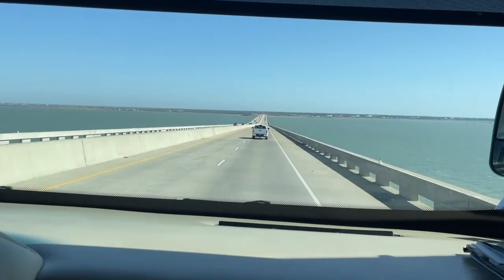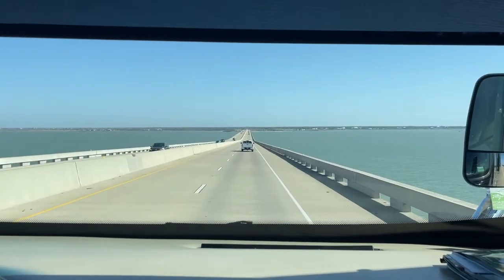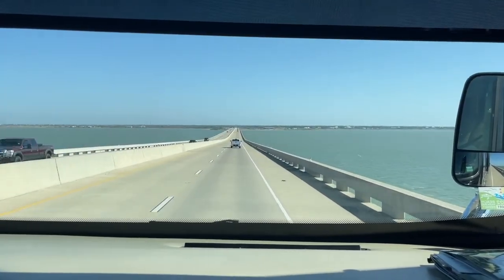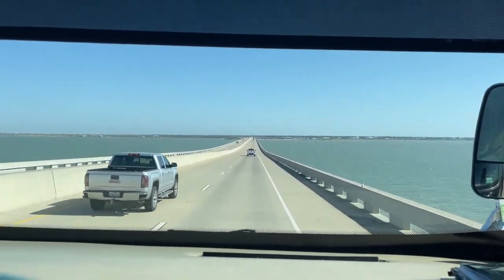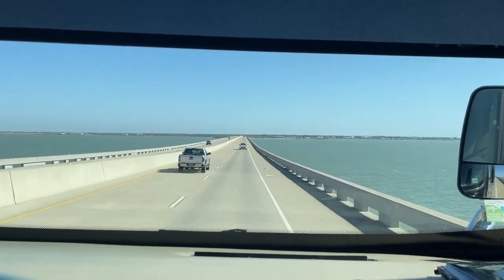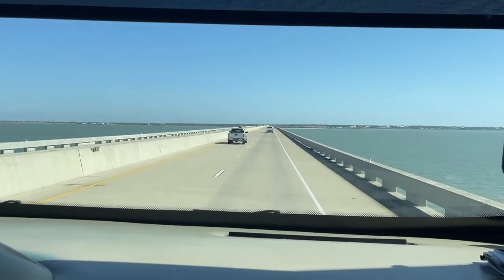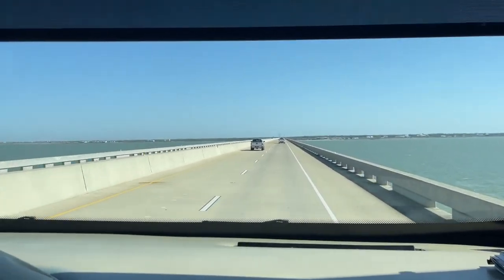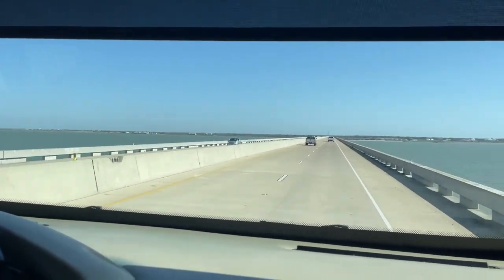So leaving Rockport, nice little quaint town. Really enjoyed Rockport. I was just expecting, I guess, for it to be bigger, but it was smaller than what I thought, but that's okay. I really enjoyed it. And that Walmart that we just pulled out of, I meant to get video.